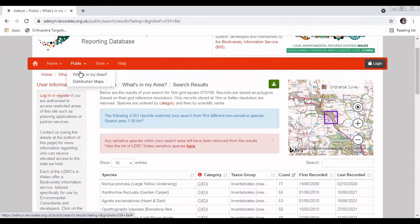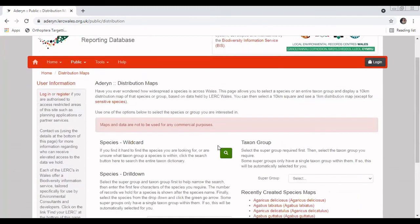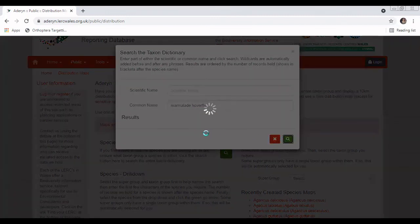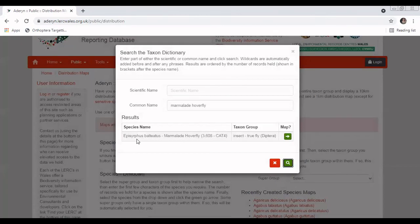The other publicly available tool is distribution maps. We click on this little search button here and you can fill in a common or scientific name. I'll just pop in the common name quickly. Search. And we can see here that it's found marmalade hoverfly for us. It's given us the Latin name, the total number of records in Wales, the category of how protected it is, the taxon group it's in, and then we can click on the arrow to get to a map.